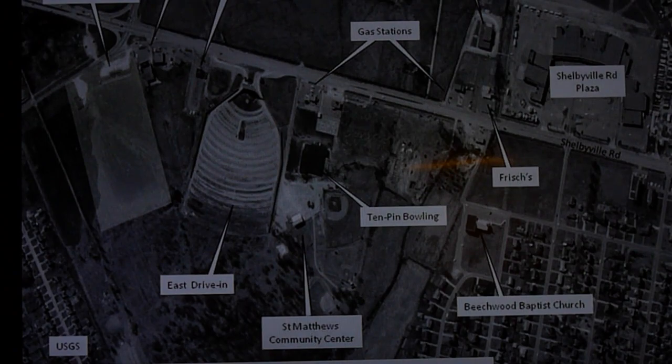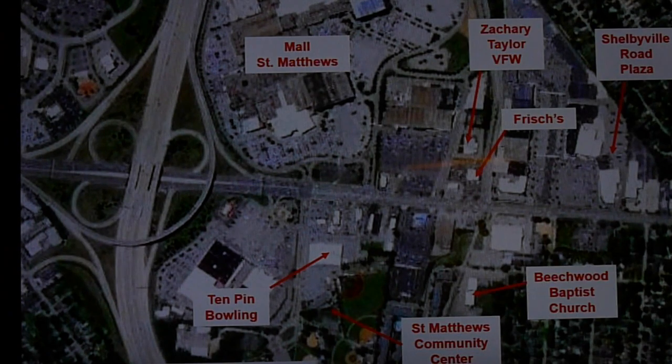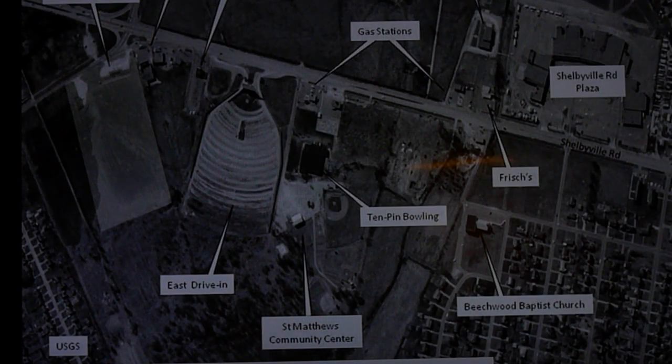The Mall St. Matthew's is where you see in the upper corner. So, Mall St. Matthew's, the Zachary Taylor VFW still there. They just demolished the Frisch's. Some of you may know that. The Big Boy's no longer there. But Shelbyville Road Plaza's there, the Baptist Church, Community Center, 10 Pin Bowling. So a lot of that, if I go back to it, was there.